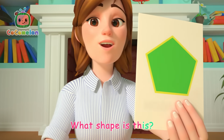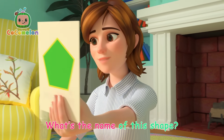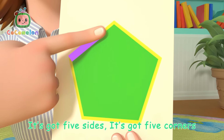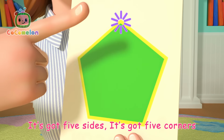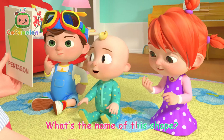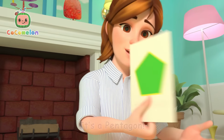What shape is this? What's the name of this shape? It's got five sides, it's got five corners. What's the name of this shape? It's a pentagon! Well done!